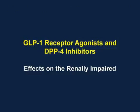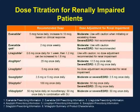Now we're moving on to safety of GLP-1 and DPP-4 inhibitors in renal impairment. This is what we need to do regarding dose titration. Exenatide, the recommended dose is 5 micrograms twice daily, and we increase to 10 based on clinical response after 1 month. Dose adjustment for renal impairment: you need to use with caution when initiating or escalating doses, and it is not recommended in patients with severe end-stage renal disease.